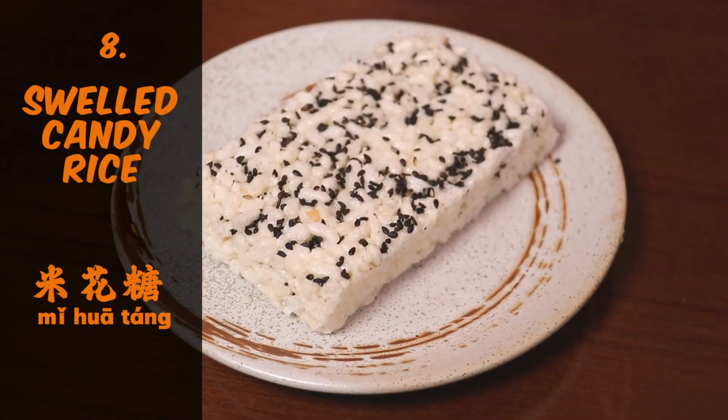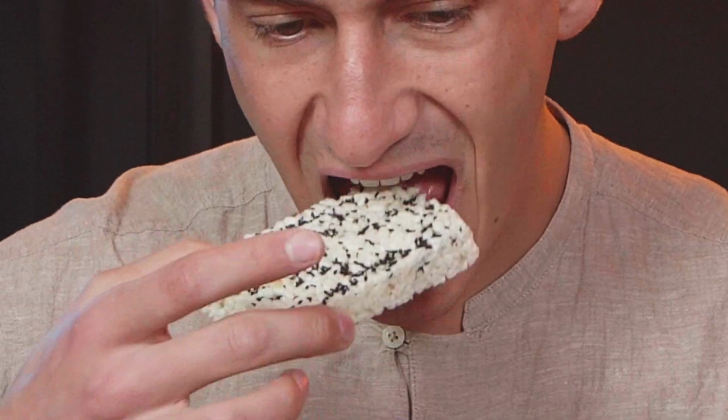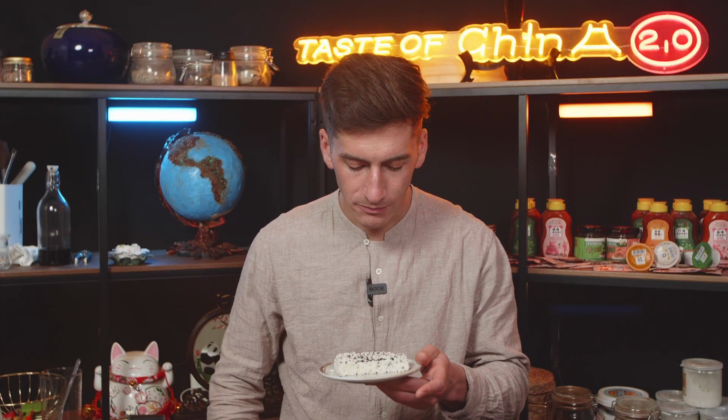All right, so the next new school snack is also made of rice. I think by now you can tell Chinese people really love their rice. The next one is mihuatang, swelled candy rice. Very crunchy, very dry, a bit sweet, but also sort of a savory flavor from the sesame seeds on the top of the rice. There's also a nutty flavor to this because there are small pieces of peanuts inside of it too.